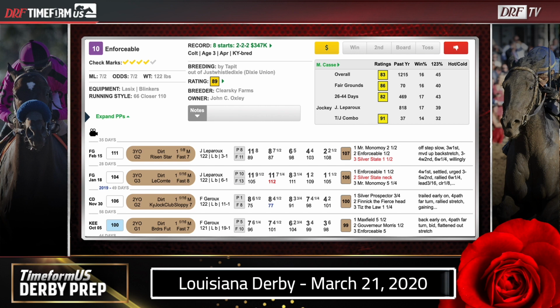Enforceable just can be his own worst enemy sometimes coming out of the gate, because he tends to break a little bit slowly, often puts himself towards the back of the pack in the early going. He actually does have the speed to advance early in these races, and he did so on the backstretch last time. Just kind of puts himself out of contention in the early going due to those slow breaks.